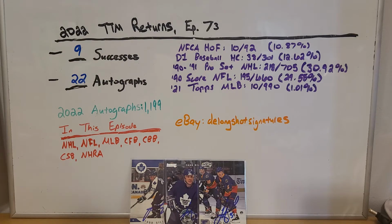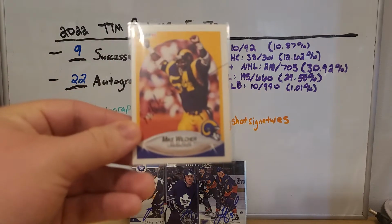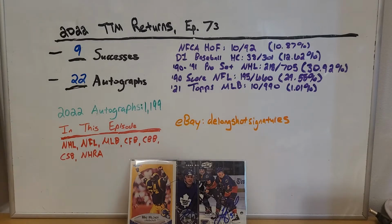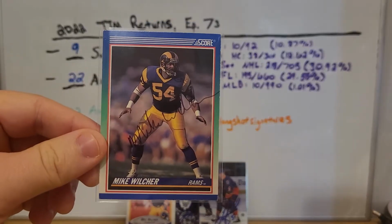This is coming back from a former longtime linebacker, signing 2 of 2. Got back Mike Wiltshire. Signed these in pen. Got a 90 Fleer and a 90 Score from him.